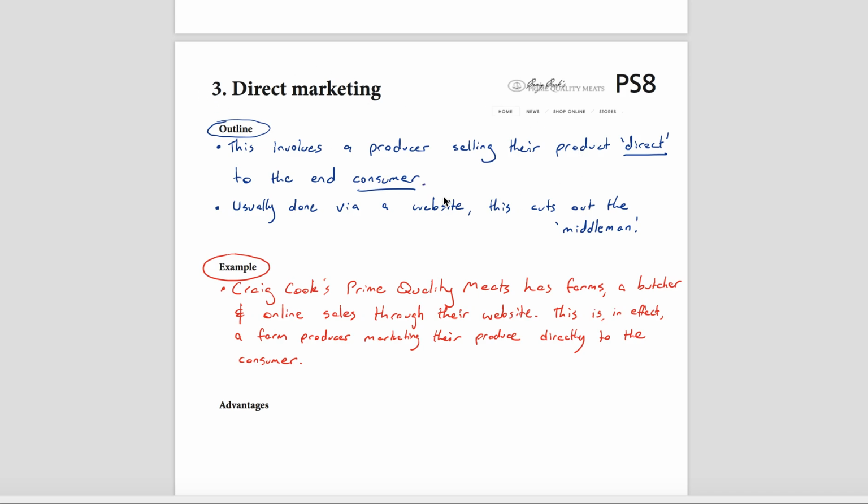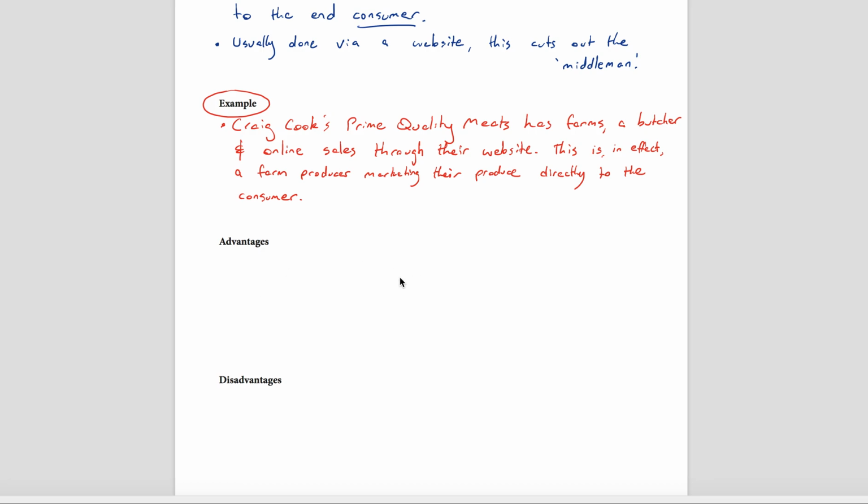And usually that can happen these days via the internet, which makes it much more possible. And people can buy stuff on their website. And the example, as I said, is Craig Cook's Prime Quality Meats, who have online sales via their website. And so the advantage is that Craig Cook's makes a lot more money out of it because they don't have to pay all these middlemen in the way, such as the supermarkets, etc. So that's good for them, and they can control the whole process and how consumers see it and how they get it and the quality they get it in.